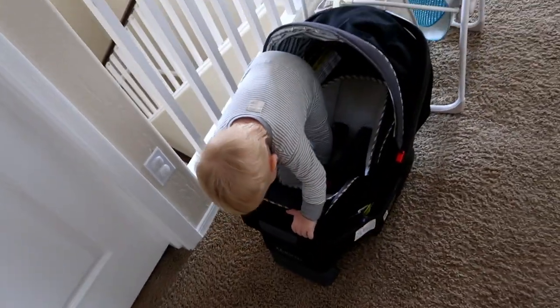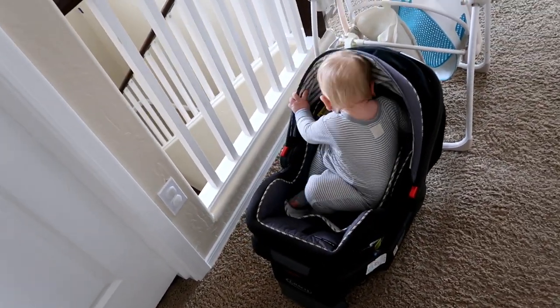And here he is climbing around in his little car seat. It's so crazy seeing how much bigger he is in there now.